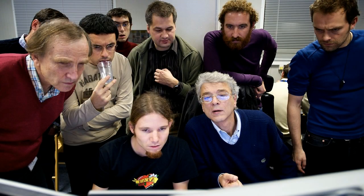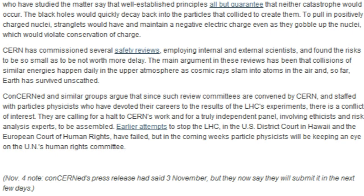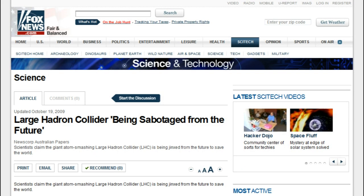All right, so the main argument in these reviews has been that collisions of similar energies happen daily in the upper atmosphere as cosmic rays slam into atoms in the air, and so far Earth has survived. So concerned and similar groups argue that since such review committees are convened by CERN and staffed with particle physicists who have devoted their careers to the results of the LHC experiments, there is a conflict of interest. They are calling for a halt to CERN's work. Now, some may believe and have actually announced that CERN would be stopped from the future.